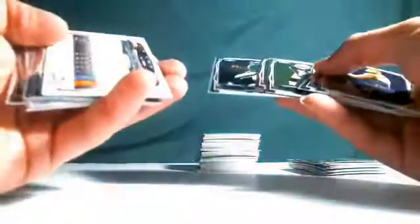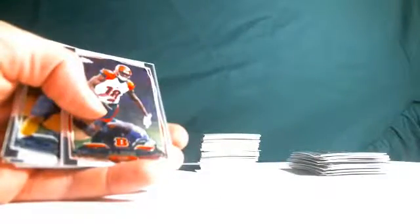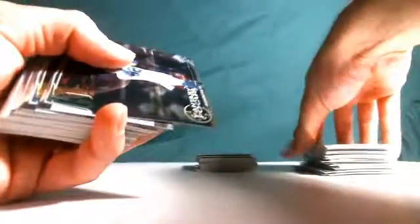Fantasy Focus, Marshawn Lynch. Wow. AJ Green is everywhere. Variation for the Bengals, AJ Green. Another Beckham to go with the auto. Refractor for the Cardinals, Logan Thomas. Fantasy Focus for the Cowboys, Jason Witten.